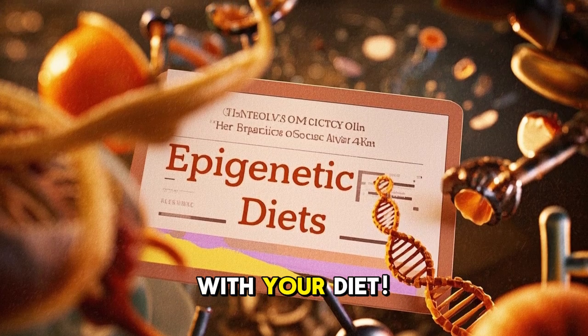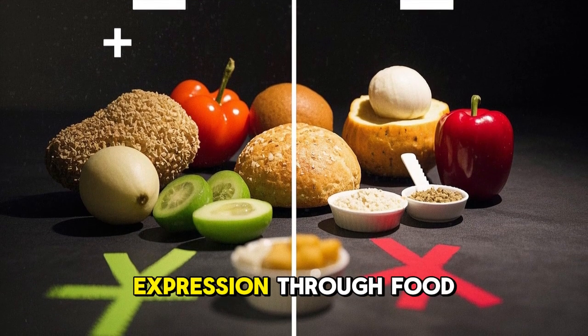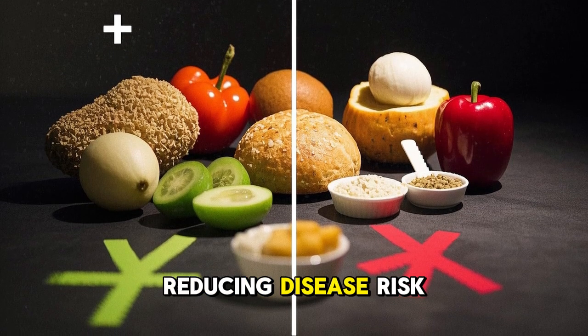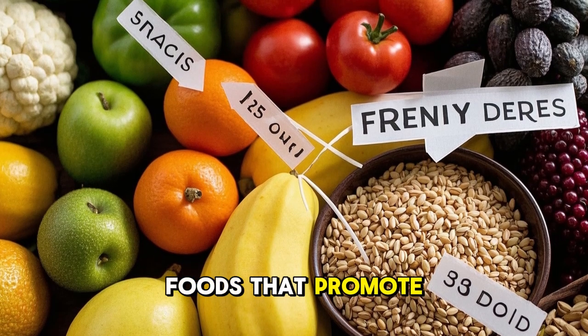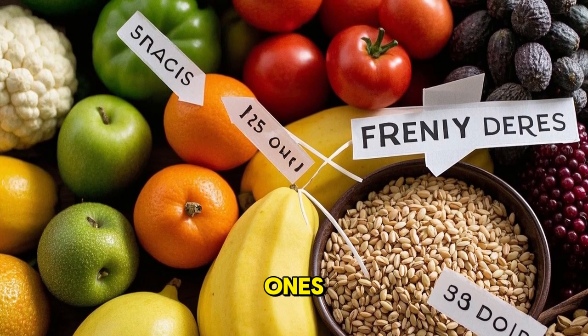Number 9, Epigenetic Diets. Change your genes with your diet. Epigenetic-based diets will influence gene expression through food choices, optimizing health, and reducing disease risk. These diets will involve consuming foods that promote the expression of beneficial genes while suppressing harmful ones.